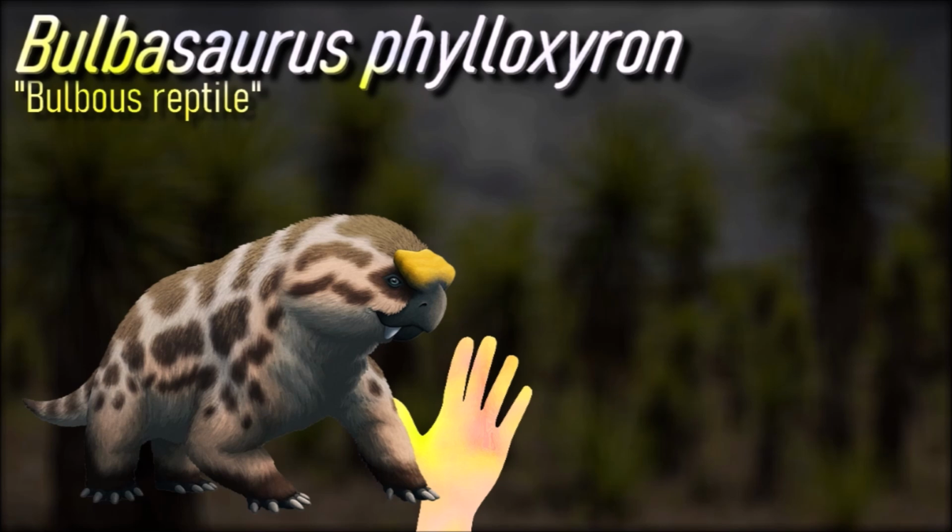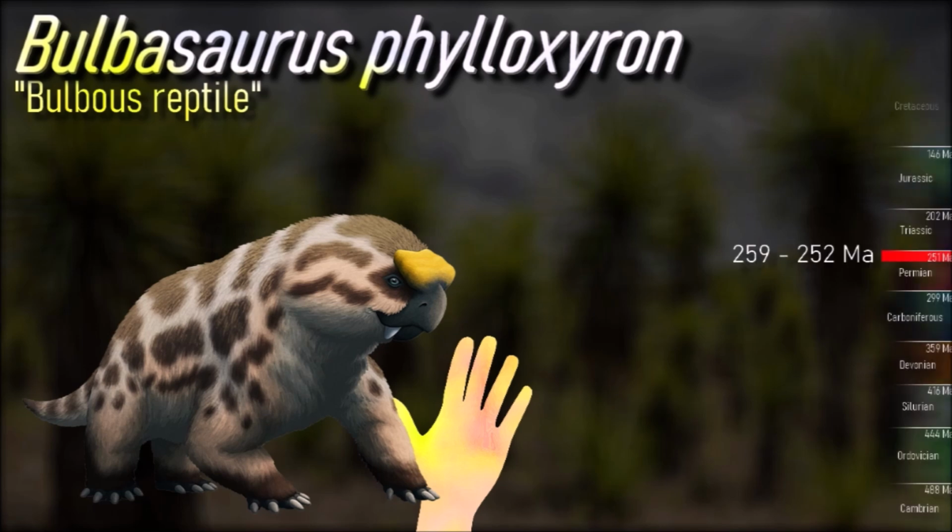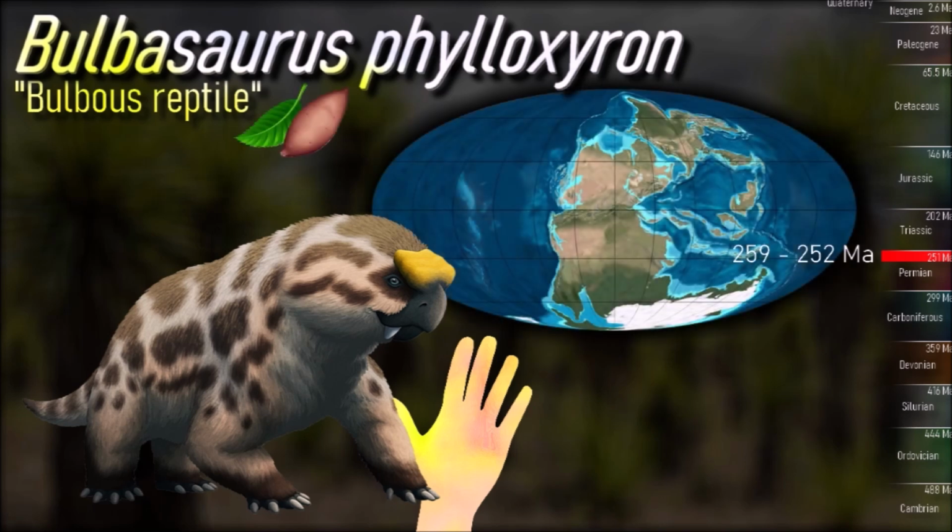Bulbasaurus was ostensibly not directly named after the Pokémon Bulbasaur, but rather after its nasal bosses, which are unusually bulbous among Gaikiids. However, the describers noted that the similarity in name may not be entirely coincidental.